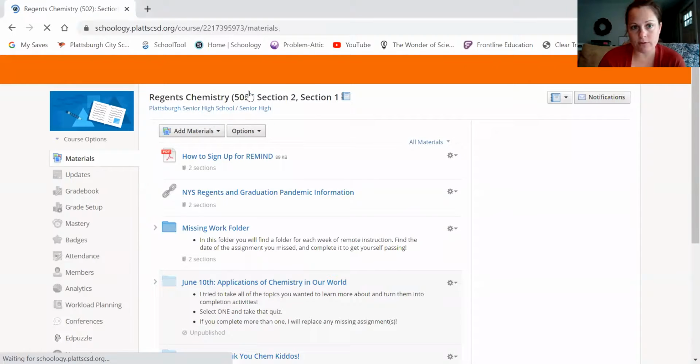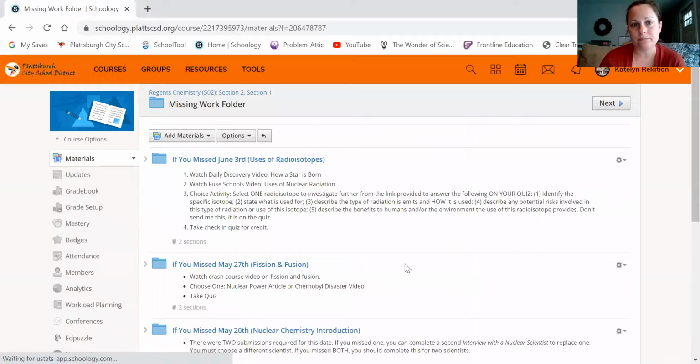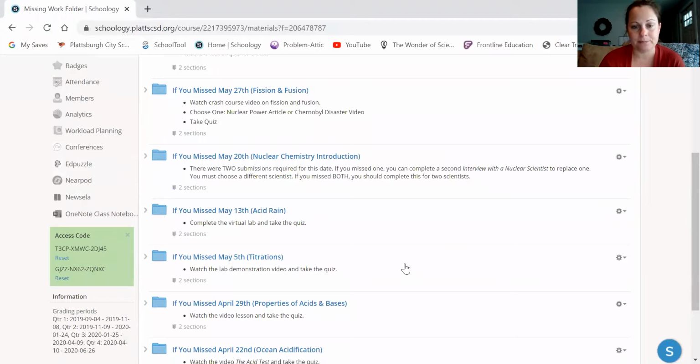The other thing that you can do if you're missing assignments at this point is access the missing work folder. Each one is broken up by the date. So you can check Schooltool for which ones that you missed. If you see any zeros, go back to that date and please make up those assignments.